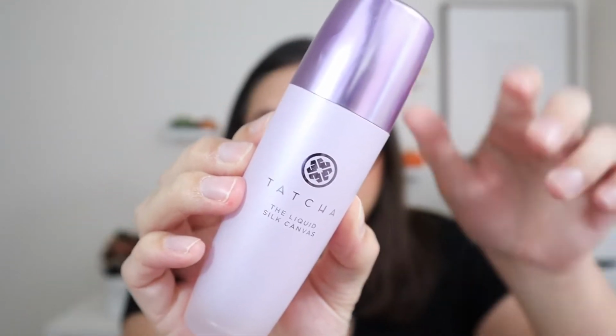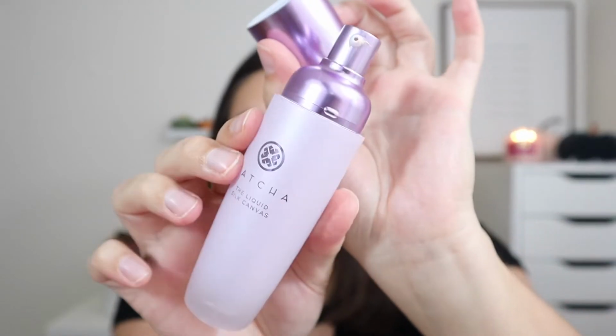So my favorite primers, starting out with the Tatcha Liquid Silk Canvas. You guys already saw this coming. This is a beautiful, beautiful primer. This is something that as soon as I used it, I basically knew that I loved it. I knew that it was gonna be a favorite of mine. This is a primer that works really, really well.